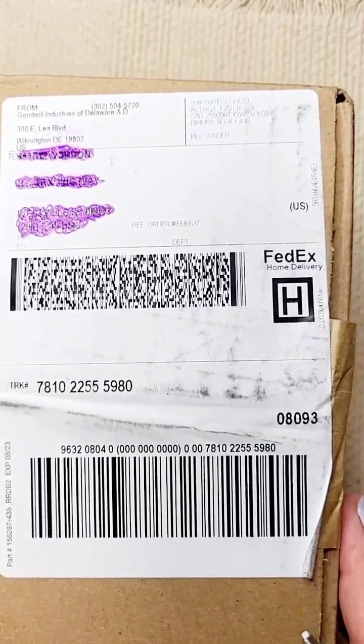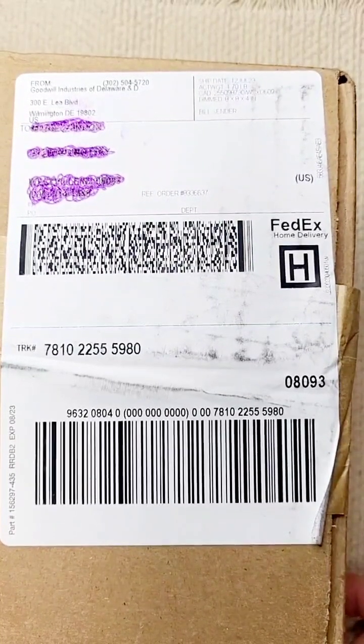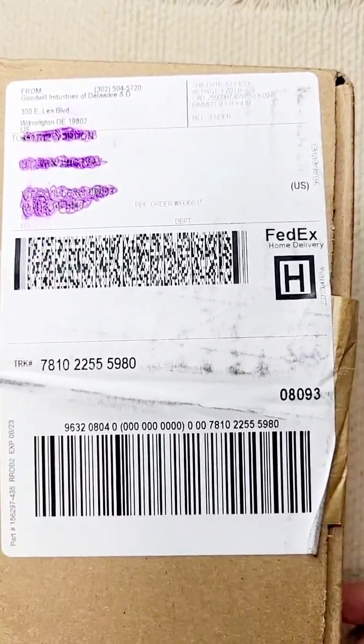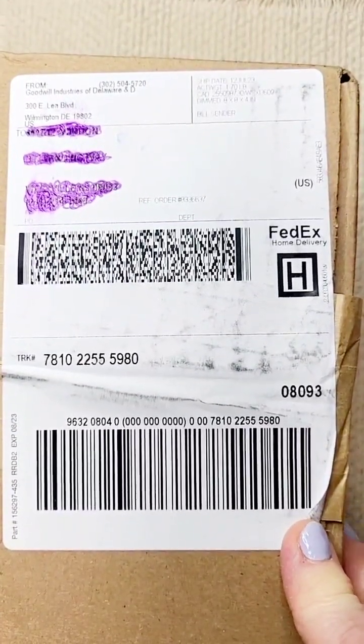I have a Goodwill box I purchased a few days ago. I received it today. I'm just going to cut it open. This one is from Wilmington, Delaware. I'm going to get it cut open and then I'll bring you guys in closer and we will unbox it together.